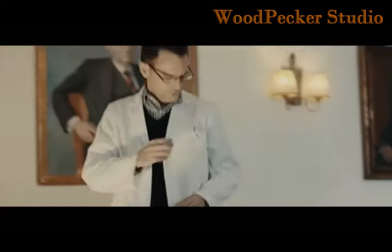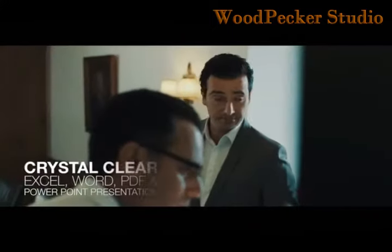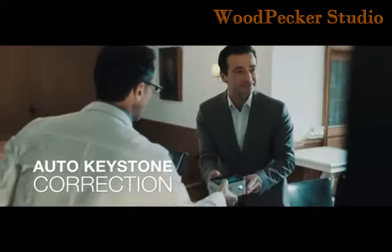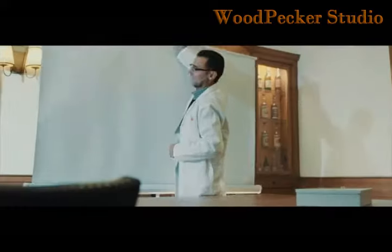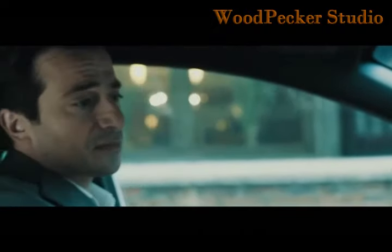Excuse me. What is that? That is one of the most compact, innovative projectors of our time, combined with a powerful Windows 10 touchscreen tablet PC. You have no questions. Please bring it back in one piece.